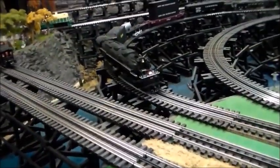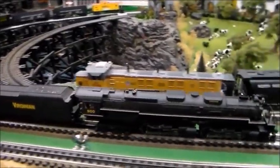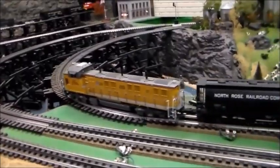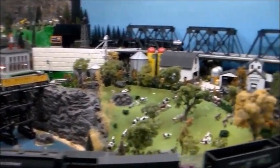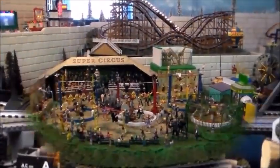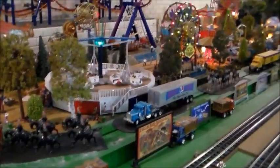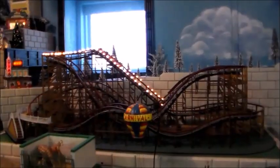He has amassed over 100 engines, both diesel and steam, and an even larger selection of rail cars of all types, including many personalized with the North Rose Railroad Company name. One of the many sections of this layout is devoted to a circus and carnival theme, complete with a moving parade, various rides, and so much more. One standout feature of this section: two built-to-scale working roller coasters.